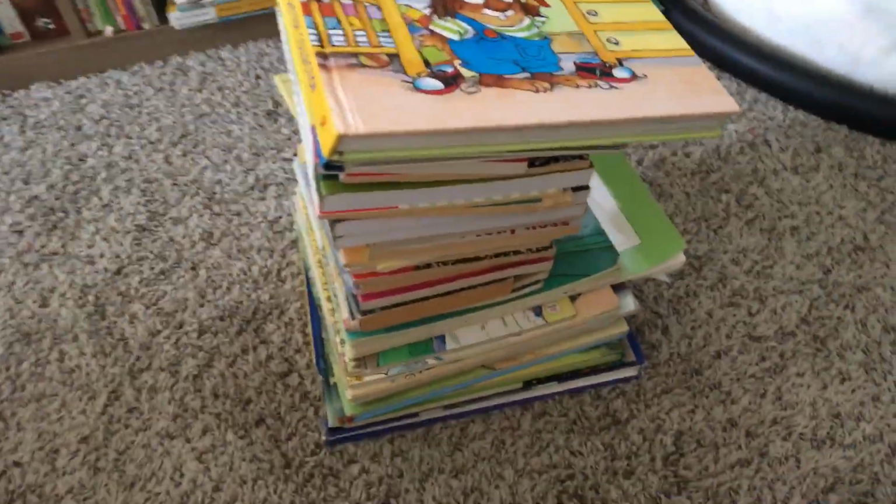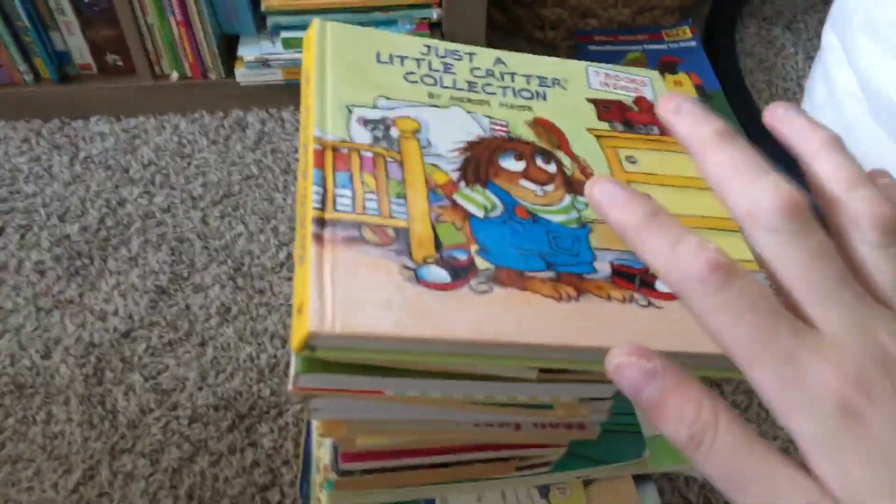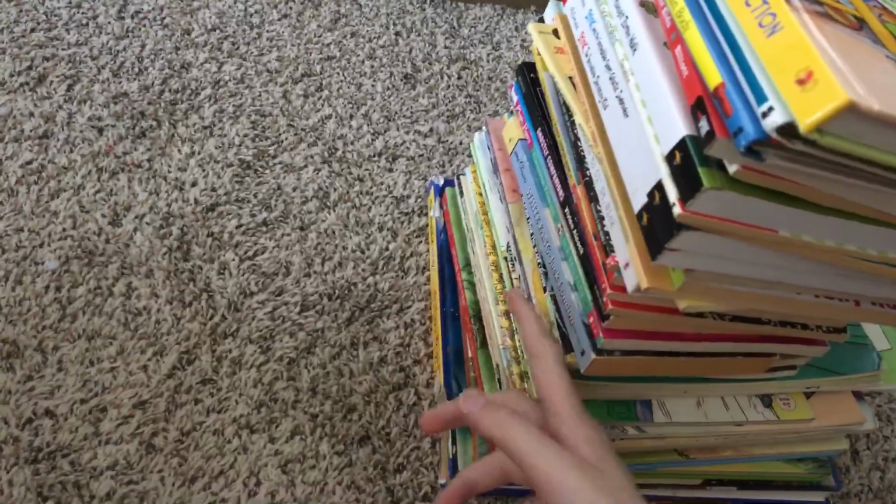Today I have a video of what I'm getting my kids for their Halloween buckets, baskets, whatever you want to call it, bags. So I have this whole entire stack right here.